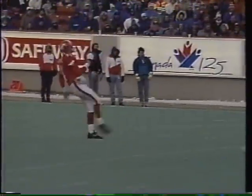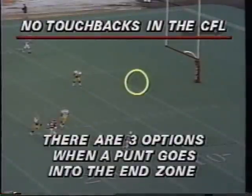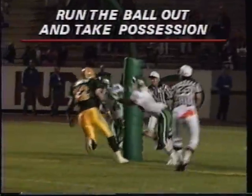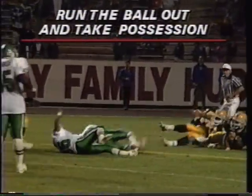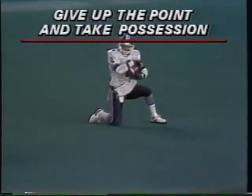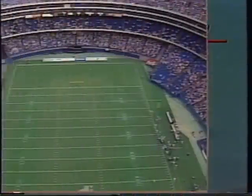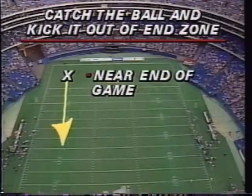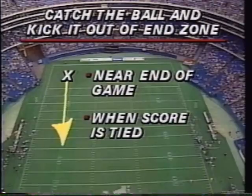Unlike the American game, there are no touchbacks either in the Canadian Football League. There are three options when a punt goes into the end zone. One, run the ball out and take possession. First down at the point tackled, no point. Two, catch the ball, give up the point, and take possession at your own 35-yard line, first down. Three, catch the ball and kick the ball out of the end zone. This usually only happens at the end of the game and when the score is tied.